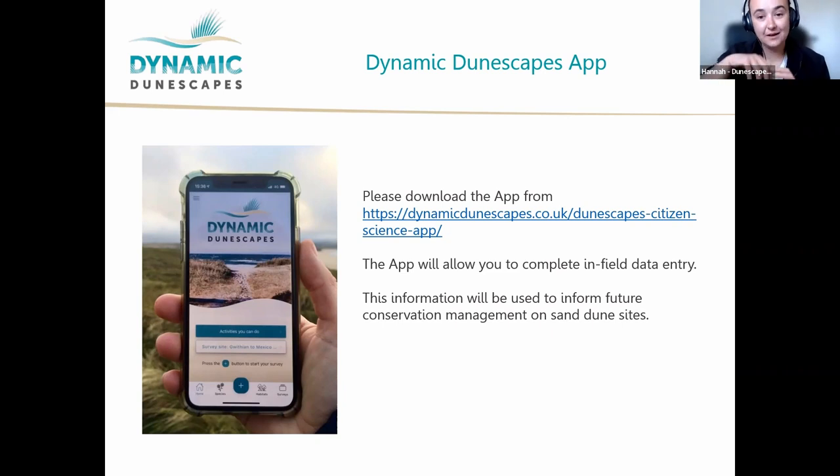The app will allow you to complete in-field data entry into your phone. Then that data gets uploaded directly to a portal that's refreshed every 15 minutes, where the data can also be downloaded again if you want to have a look at the data you've collected. That data can then be accessed by our site managers to create reports and to understand the effects of the monitoring and the conservation work we have done so far.